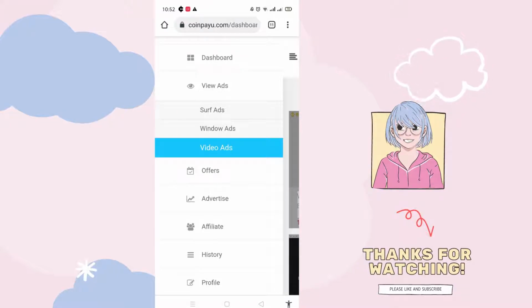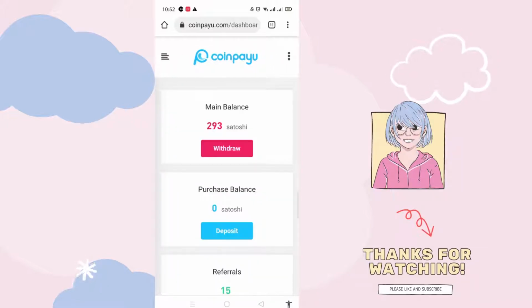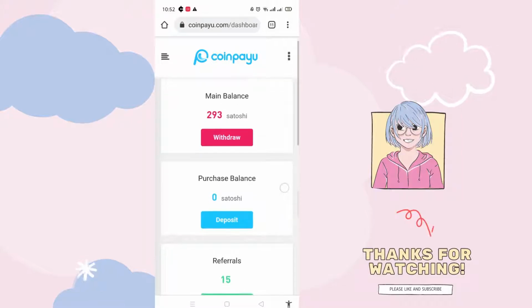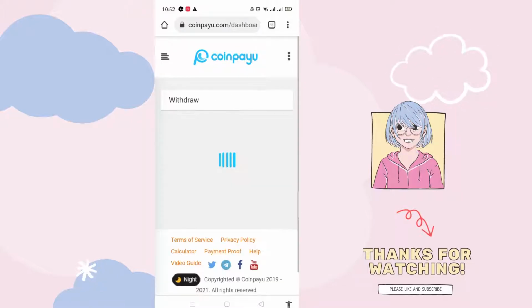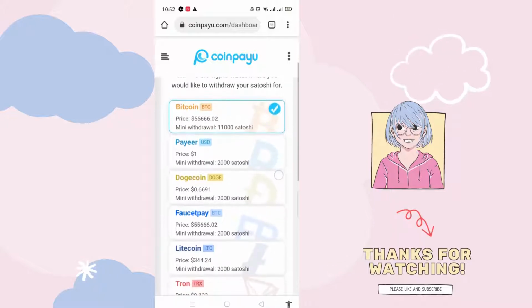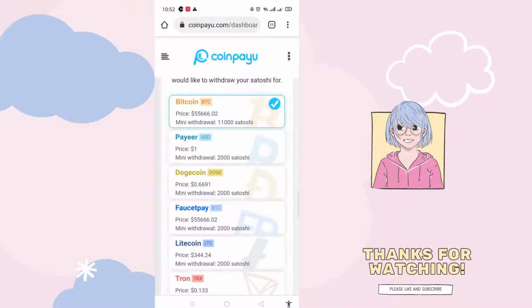So let's see our recap, the dashboard. So as we can see, we also still have 293 Satoshi. And then kung magwi-withdraw lang po kayo, just click withdraw. And then so ito, meron siya mga BTC, Bitcoin. So kung meron kayong mga coins.ph, so i-link nyo na lang po yung mismong Bitcoin wallet address nyo po dito sa Coinpayu, and then para doon po nyo ma-receive yung mga payment.